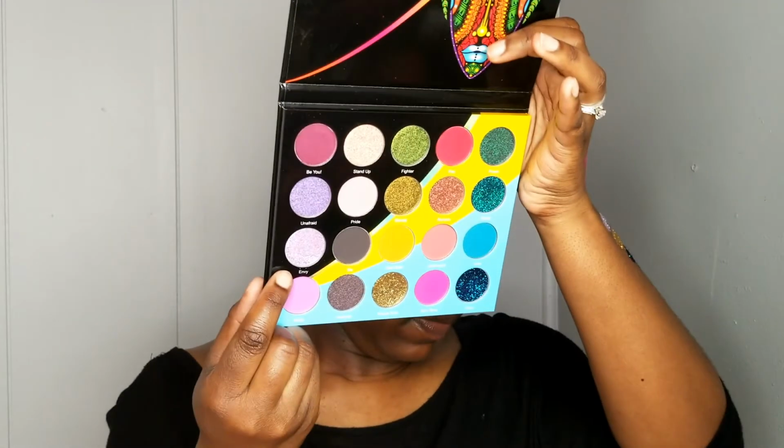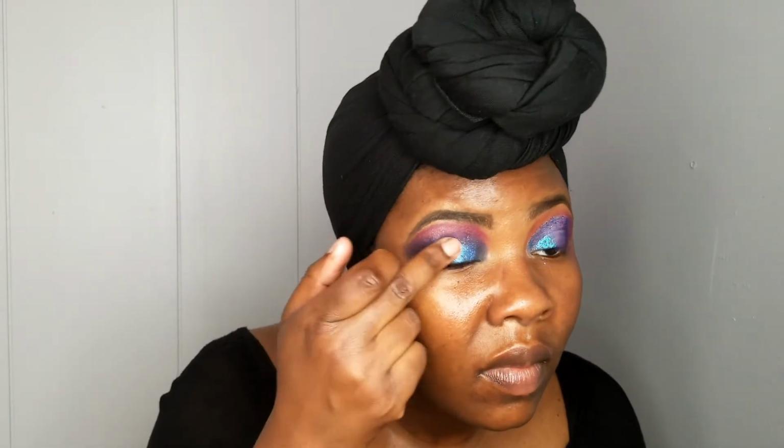So for this eye, I'm going to go in with Envy. I'm going to use my fingers once I clean them off. And again, I'm using a cotton pad with some micellar water on it. Clean that off. I'm gonna go in with Envy. Woo! And it's almost giving a similar effect, y'all. That's gorgeous.